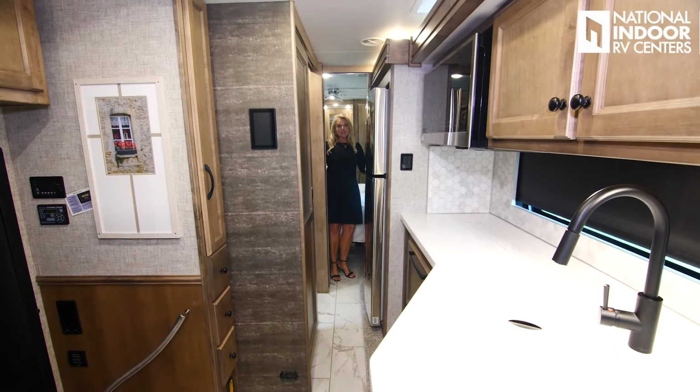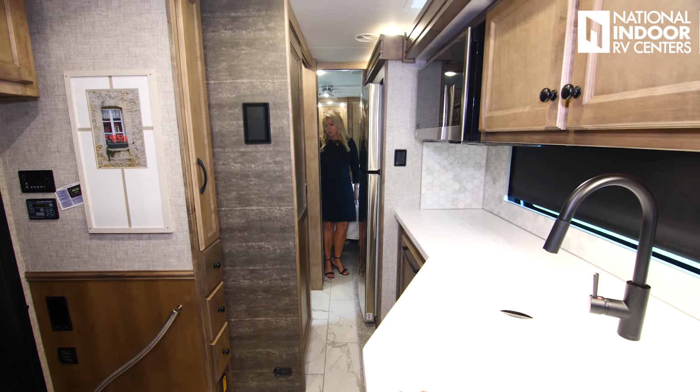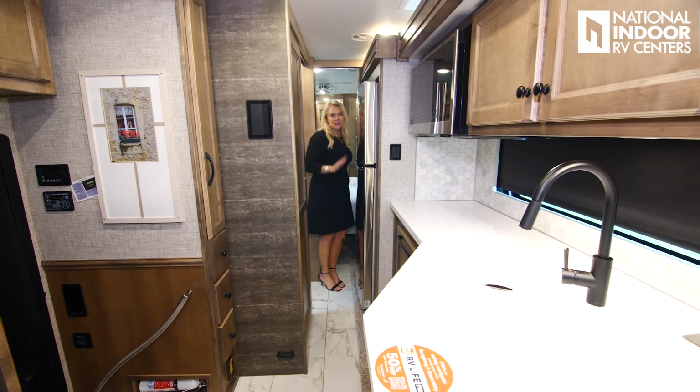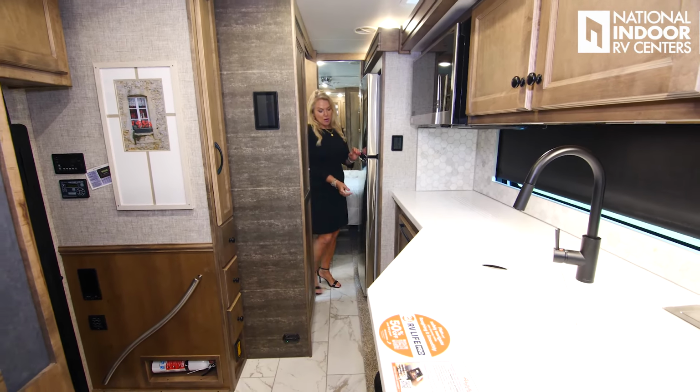So I always like to show the floor plan with the slides in. You can easily get to your rear bedroom, sleep in your bed without putting the slides out. Say you're spending the night at a truck stop for some reason. As an in-between, you can easily get to the bathroom, no problem whatsoever.